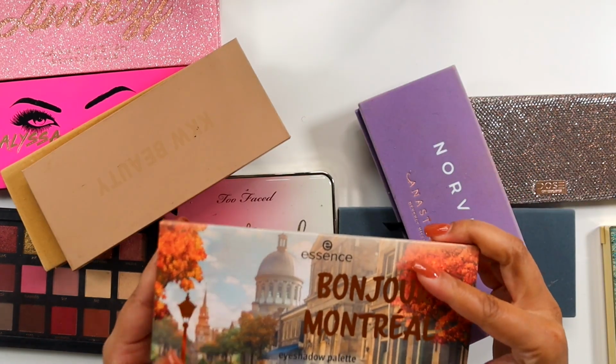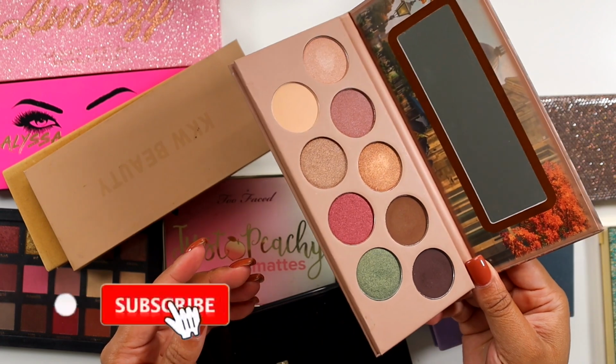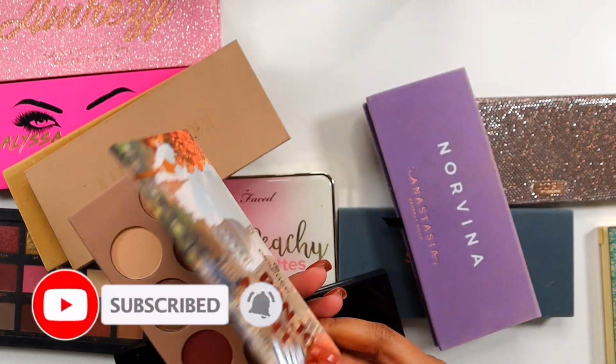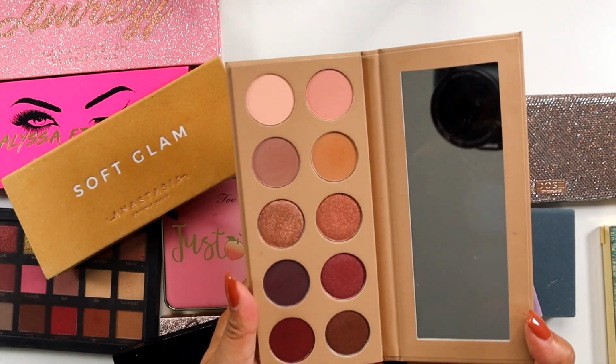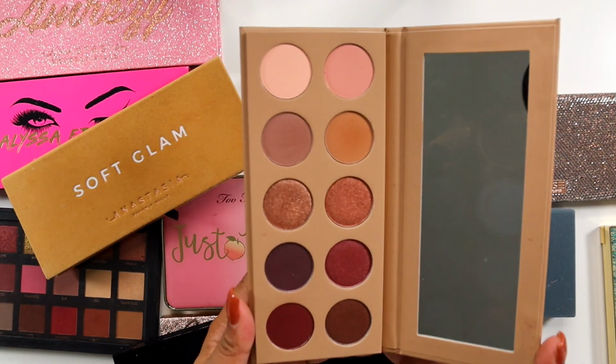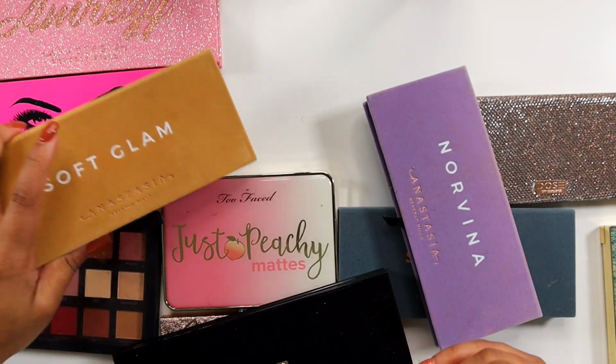This palette by Essence, Bonjour Montreal. I remember using this, and I don't think the shadows were as nice as I felt like they could have been. So let's let her go. This KKW Beauty palette, this was really pretty, but just unnecessary to keep. Super neutral shades. We don't need her.